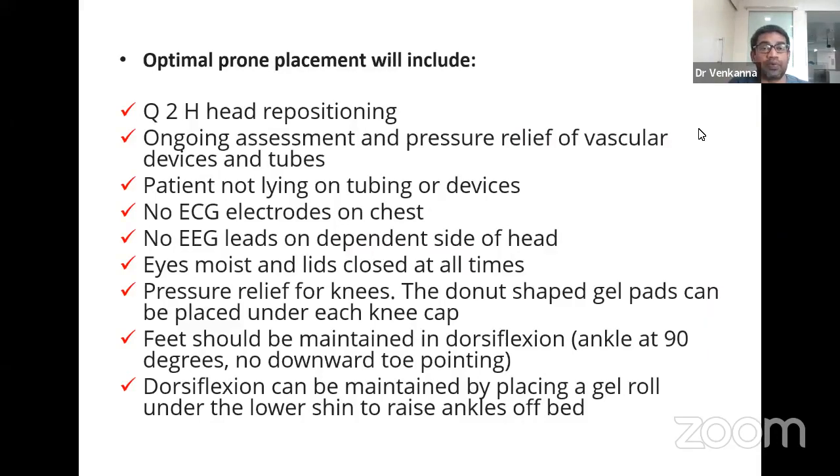These are optimal prone placement points which should be included. Secondarily, head repositioning, ongoing assessment and pressure relief of vascular devices and the tubes. The patient should not be lying on the tubes or devices. No electrodes on the chest; they should be placed on the backside or shoulders. No EEG placement, and the eyes moist and the lids closed at all times, which is padded.